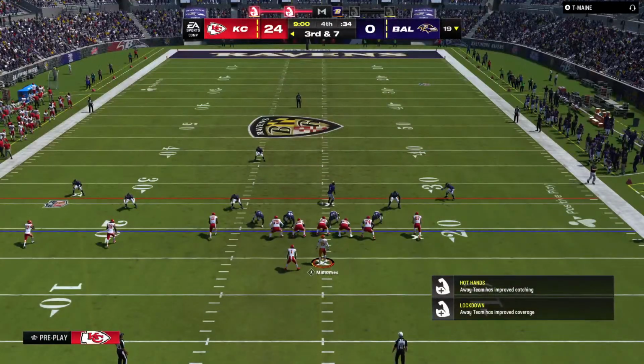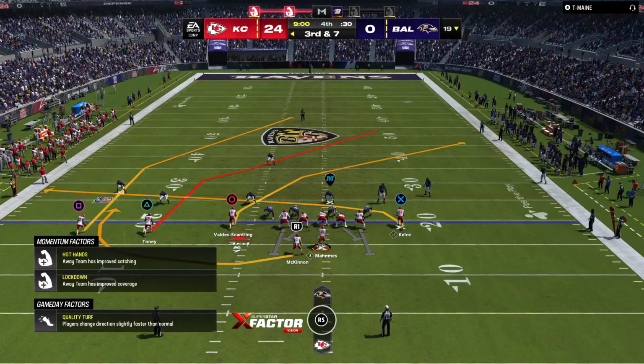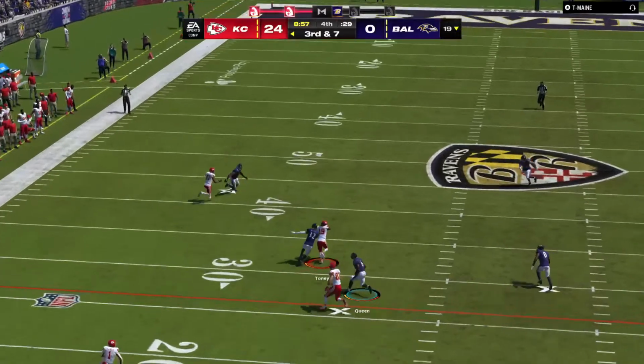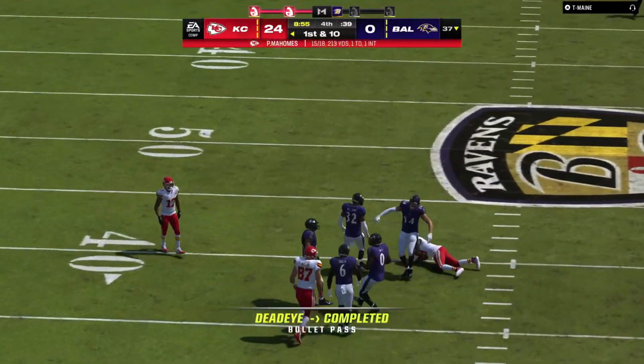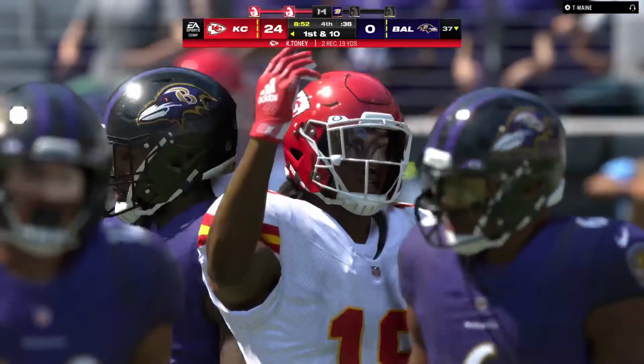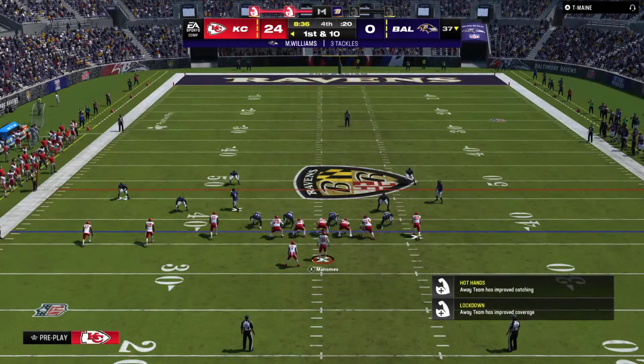The Chiefs on third down. They've converted 4 times out of 6. Not bad. This is 3rd and 7. Working from the gun, Mahomes. Man open, it's Tony. He's got it. And he will have a Chiefs first down as they're able to get the third down conversion. The passing game continues to be their friend.